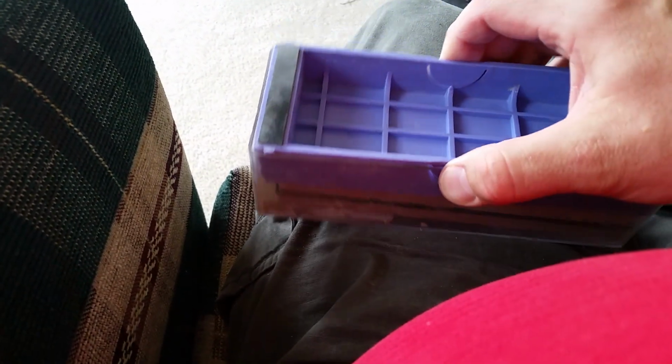Here it is. Let's open it up. Have us a look-see. Apparently there's something here, I don't know what that is. I'll have to read it later. There's nothing in there. Hopefully these fared well. They might have taken a slight beating, but that's okay, as long as the main part of them is unblemished.